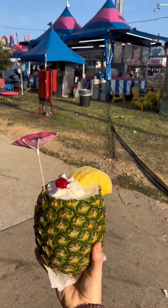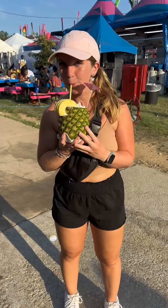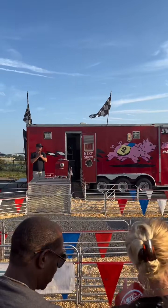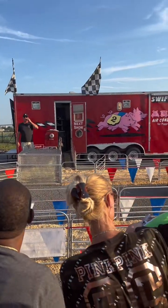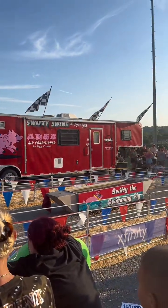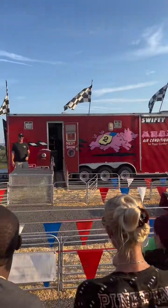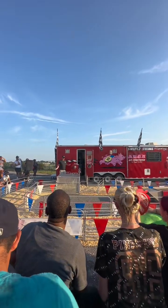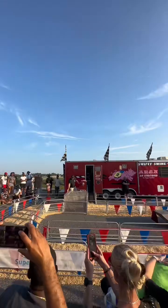But y'all, it was almost time for the pig racing show. You know I couldn't leave that out. Had to get an appropriate drink. Then it was time to race, and y'all, you gotta cheer suey when you get them to come out. So I'm going to just let y'all hear the live audio from that, as that was one of the main things I did here and one of the crowd favorites at the state fair. So enjoy.